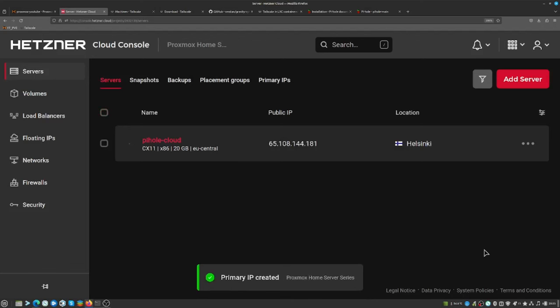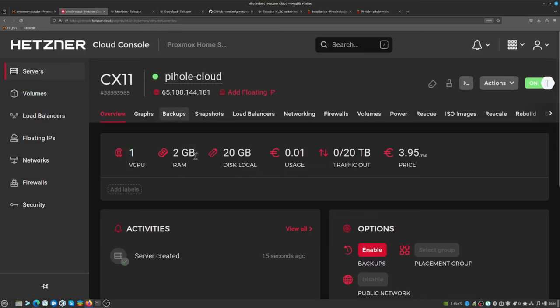I'm going to click on pihole-cloud, and now this is the dashboard of the pihole-cloud virtual server. I have one CPU, 2 gigabytes of RAM, 20 gigabytes of disk allocated. Traffic is 20 terabytes a month. And this is our full price.